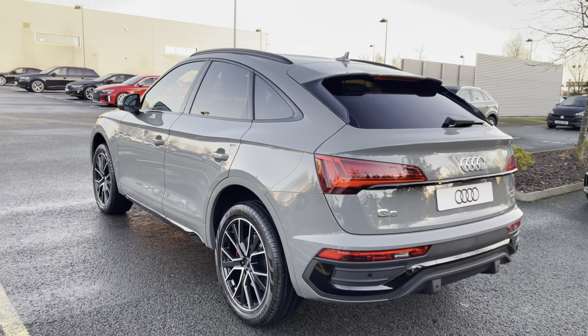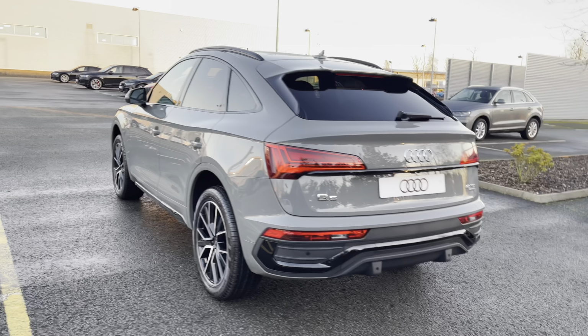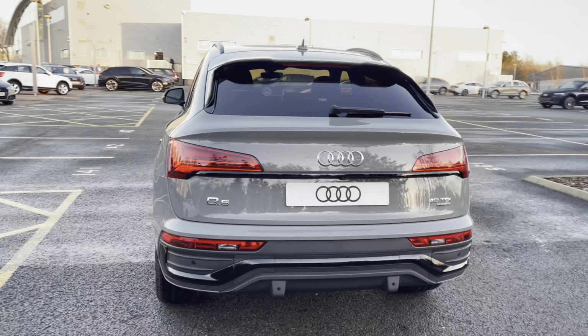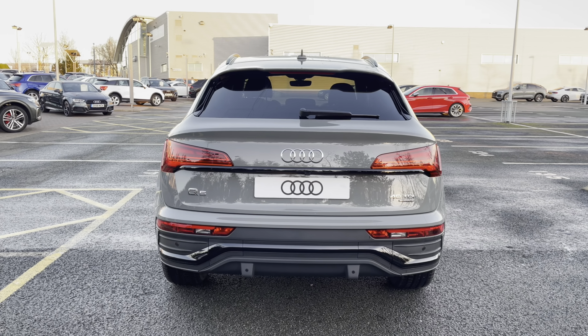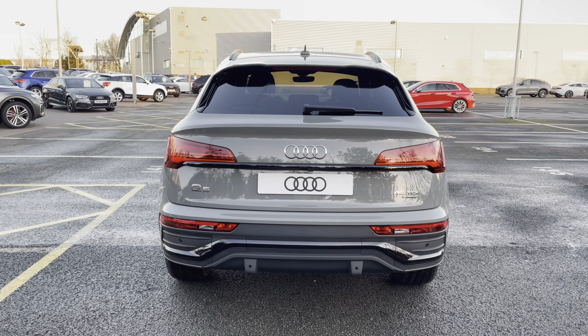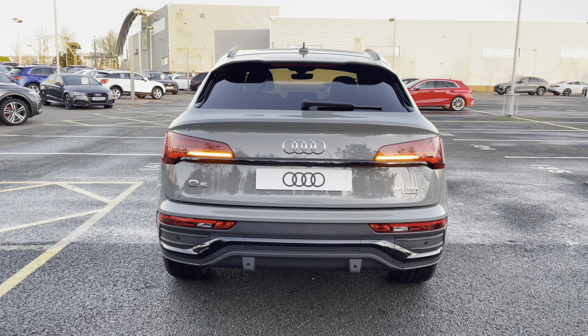As standard, we have the S-Line Sport suspension, which is lowered from standard for a more sporty and dynamic driving style. And we also have the upgraded 24-litre AdBlue tank with the 70-litre fuel tank.